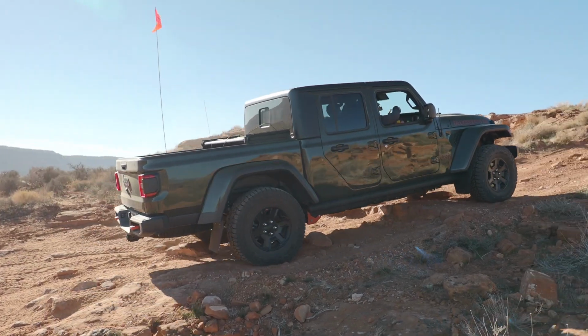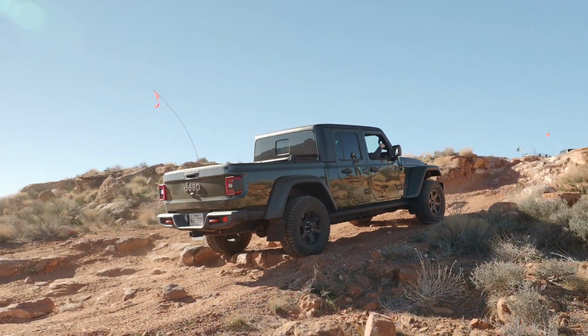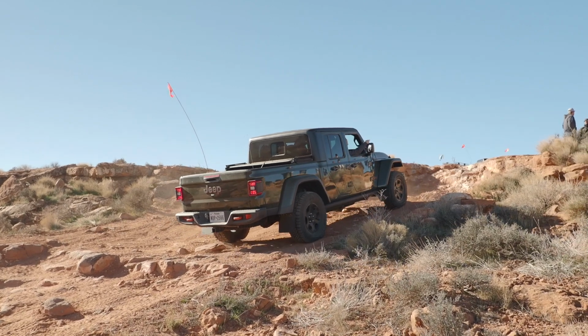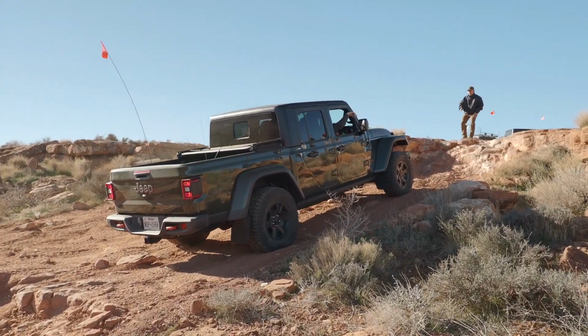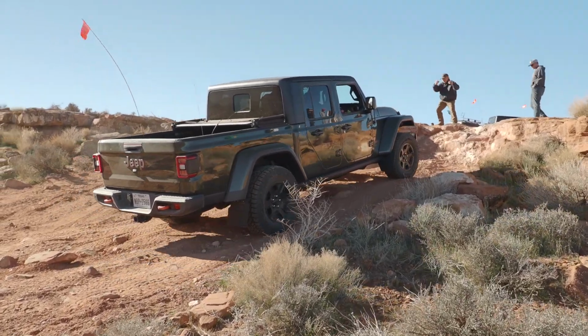Well, we spoke too soon. There was a bypass to this obstacle, but we didn't come all this way just to pass something up. Besides, one of our goals in attending this event was to find the limits of what our Jeep was capable of, and as a result, to identify the bottlenecks so we know what to upgrade next.